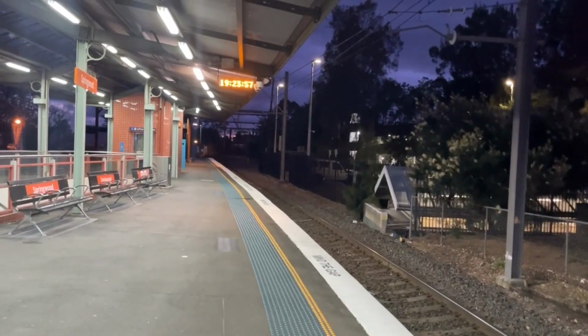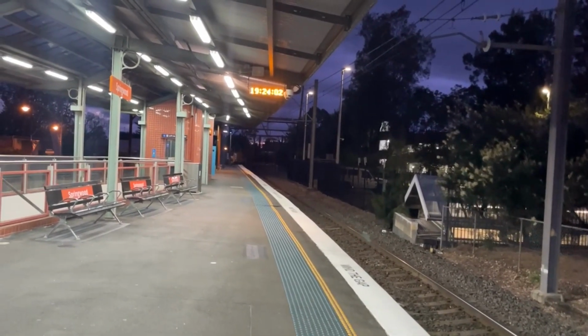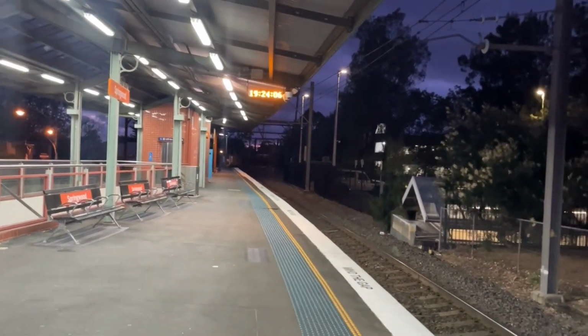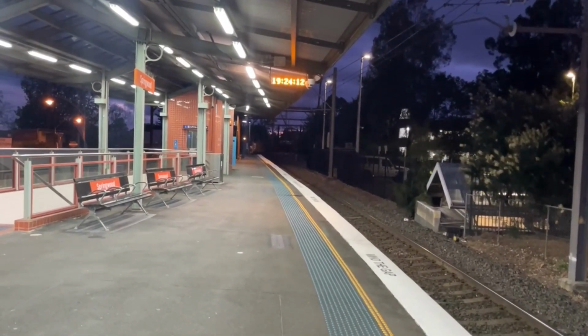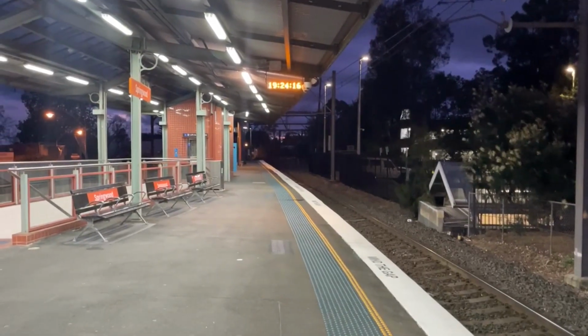G'day everyone, now back at Springwood. It's around about 7:24 in the evening and we are just about to have WT28, the Sydney bound XPT from Dubbo, just about to come rolling through Springwood here, headed for Sydney, next stop Penrith, followed by Blacktown, Parramatta, Strathfield and Sydney Central.